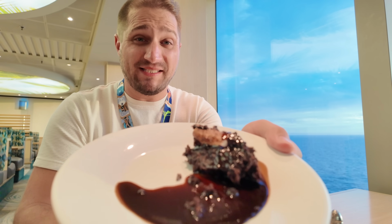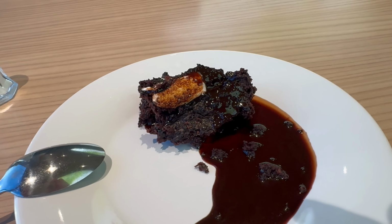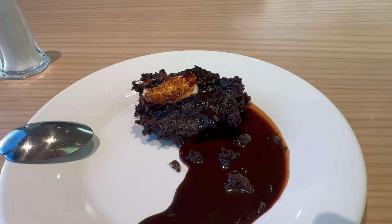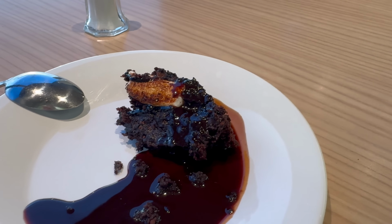It is, of course, my professional responsibility to try new things out when I come across them on these cruises. In this case, on the Radiance, Mississippi Mud on the ship's buffet. It looks like a chocolate brownie with maybe a toasted marshmallow, and then you just drizzle a little bit of chocolate sauce on it. So we're gonna try this. I hope it's warm. Yeah, you should try this if you come across it.